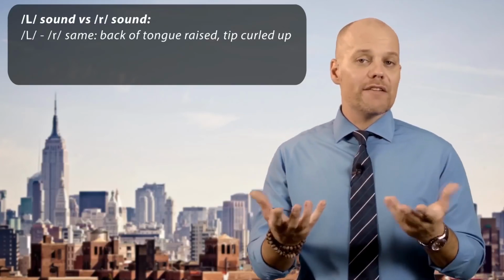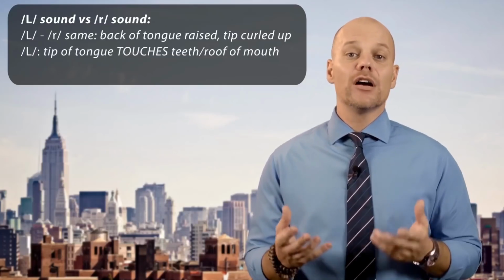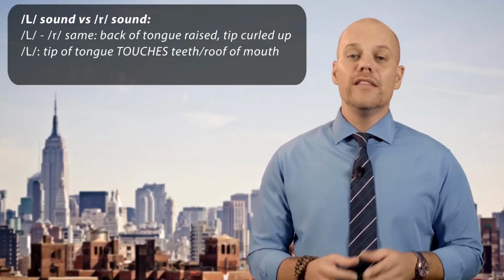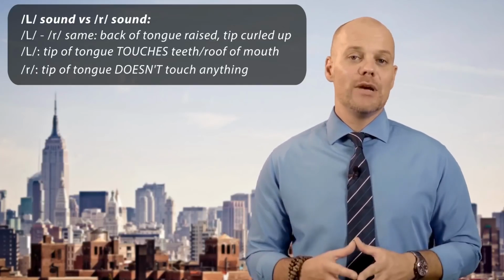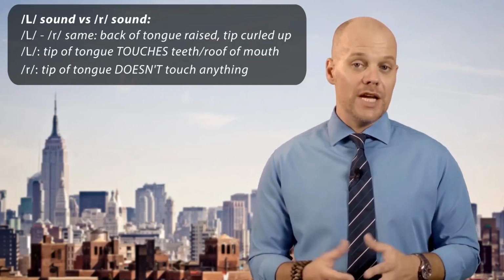However, the main difference is that in the L sound, the tip of your tongue must touch the roof of your mouth or the teeth, while in the R sound, the tip of your tongue must not touch anything. Practice these minimal pairs and feel how the tip of the tongue changes in its position.